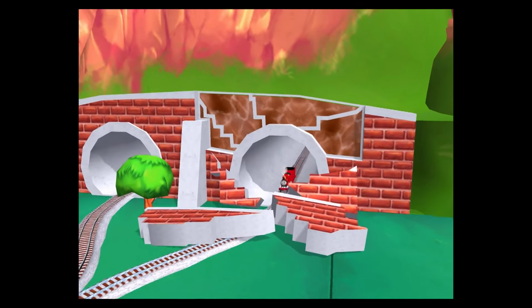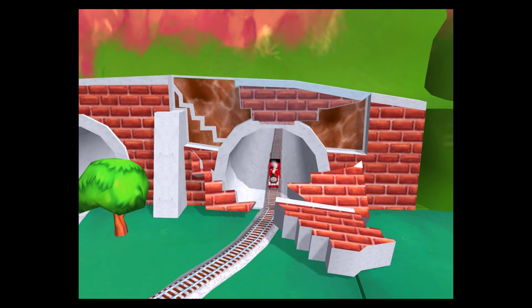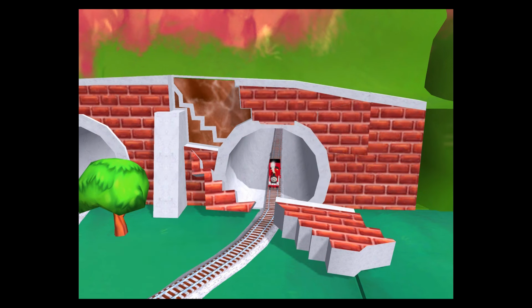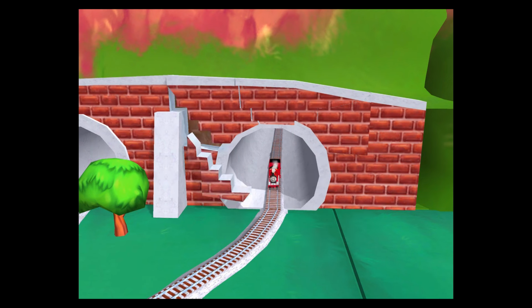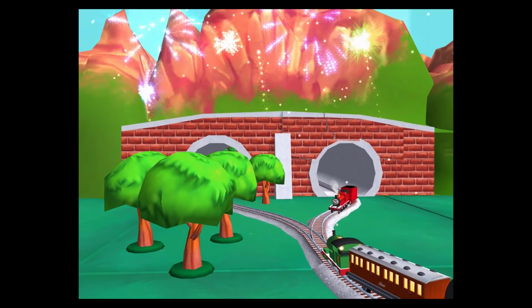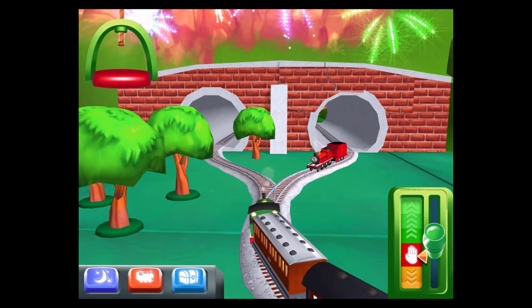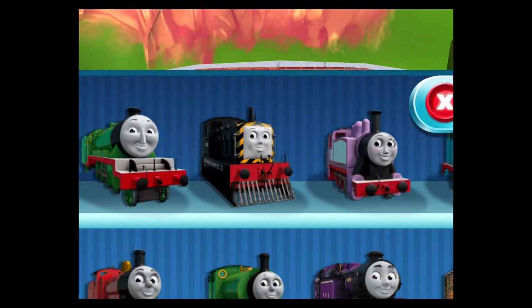Oh no! Looks like the tunnel has collapsed. Can you help piece it all back together? Good job! Pumping pistons. Your engine had such a good time. Choose your James.